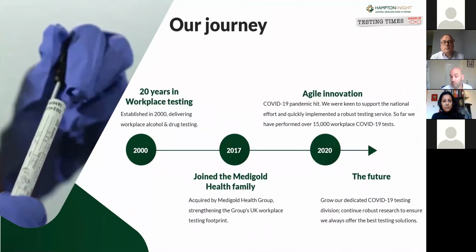In 2017, Medigold Health and Hampton Knight got together, and Medigold Health acquired Hampton Knight. Both businesses at the time were family owned, and there was a lot of synergies around our focus on customer service, basically a consultancy service, making sure everybody has the right information. And what we found is that synergy and that working relationship has grown over the last 3 years, where we're in a place where we can mix both our very strong alcohol and drug testing service with the clinical governance and support with the Medigold family as well.